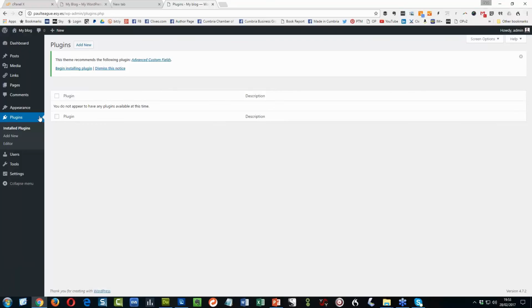Now, on the slides that you get after the presentation, I've recommended a series of plugins that I use in all of my sites. And I'll rattle through them now. I'm not going to have time to install them all, but I will show you how to install a plugin. And remember, the details and the links for these are on the slides.